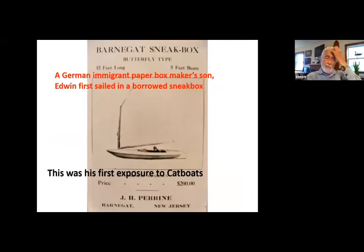Shuttle's father was a German immigrant paper box maker. He brought with him from Europe wonderful skills and wonderful inventiveness. And when he got his feet on the ground with his career, he was able to bring his family down to Tom's River and to Island Heights for a summer stay. An interesting, humorous story that's in the book.